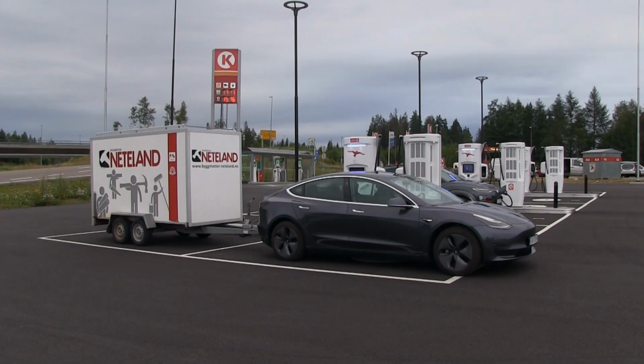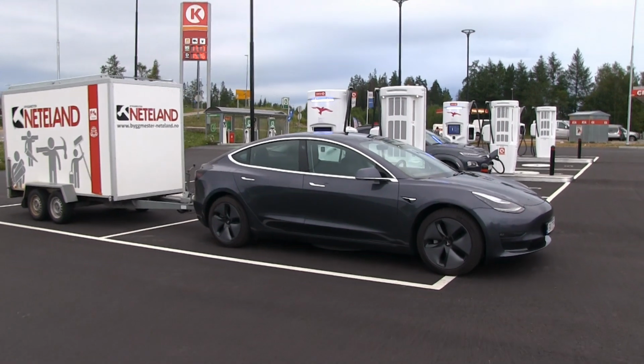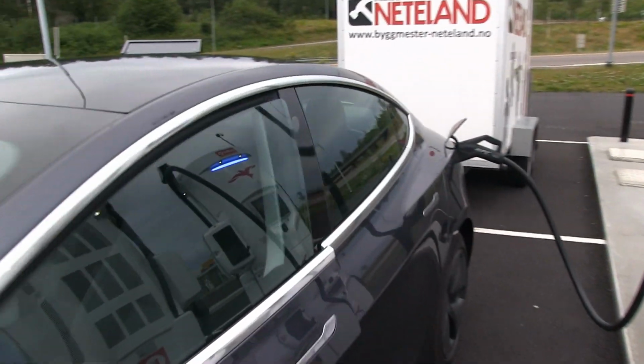But there's one more thing I have to do, which is to test fast charging. So I don't want to wait too long here. The battery might be cooling down. I want to test something. So let's go to the Ionity charger and charge it up. All right, we are now at the Ionity charger. So we just plugged in and started charging. Let's have a look. It should go fast. And the question is, how fast is it?